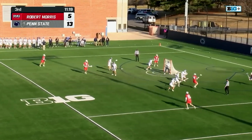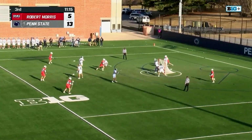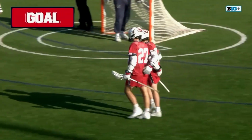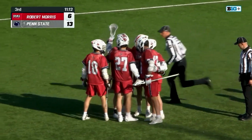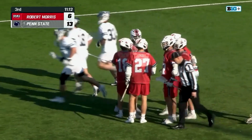Prezioso feeds, trying to find a cutting Rayum. So Rayum's going to hold on to that one. Rayum inside feed, looking to find Brennan, and he does. Another one on the day for Callum Brennan. He completes his hat trick as they answer the Nittany Lions and get their 6th of the ball game.